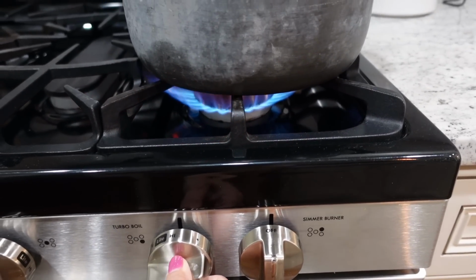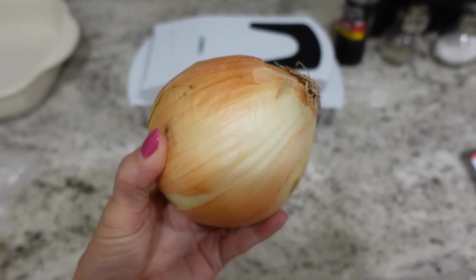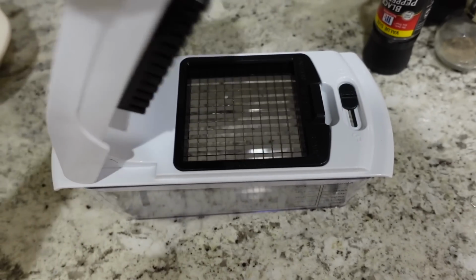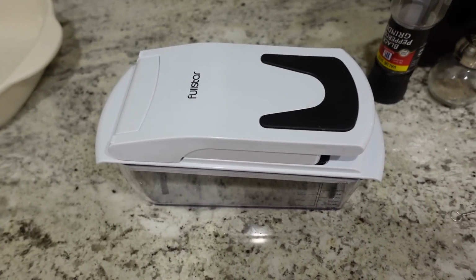Now, while that chicken is cooking, I'm going to go ahead and start on the pizza casserole, and I'm going to get this one done first. And I have this little dicer right here. It comes with several different blades, and you can cut them in different sizes. But I love this thing.